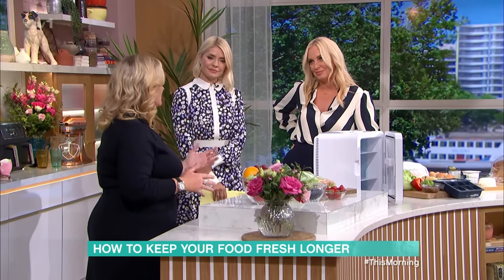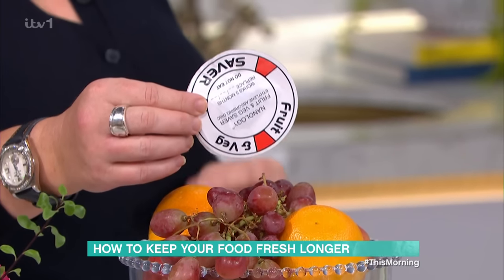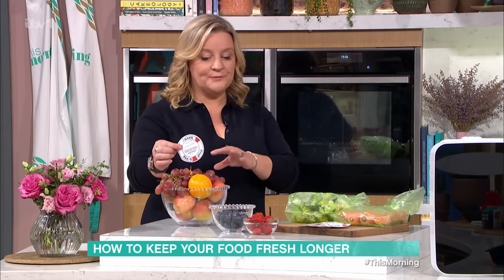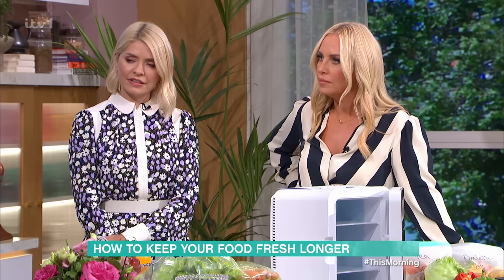You want to save some money. There's different types of technology coming into the market that you can use. We're going to start with that, but there's things that you can do that you don't need to buy. They have these little discs now, called nanology discs. And when your fruit and veg starts to ripen, it starts to emit gases, and those gases make other things in your fridge ripen quicker.